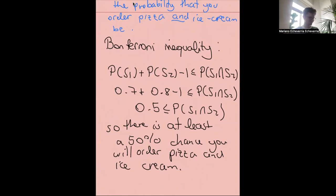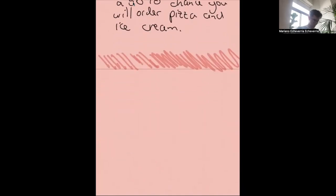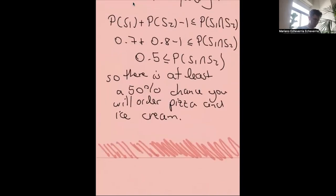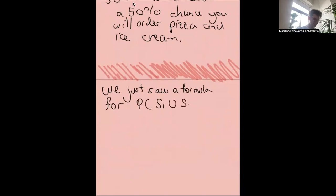Okay, now let's talk about another formula. Here's a generalization of this formula for the probability. We just saw a formula for the probability that one thing will happen or another thing will happen. There's a generalization to 3 or more events. So let's do the case of 3 because that will give you an idea of what happens in general.